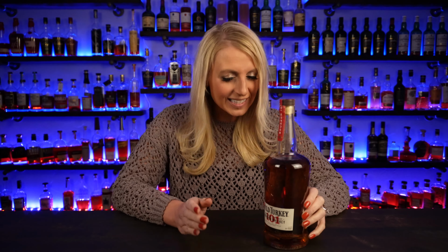Wild Turkey 101. This is a fantastic bottle, a fantastic pour at $22 in Colorado. You cannot go wrong for 101 proof for a turkey. I love this Wild Turkey. And I got the new bottle because we just finished off another bottle. This one is delicious. Some vanilla, light oakiness, a splash of cherry on there, and a whole bunch of cinnamon. I love this one so much. It's one that I would highly recommend, and I drink this one very often.